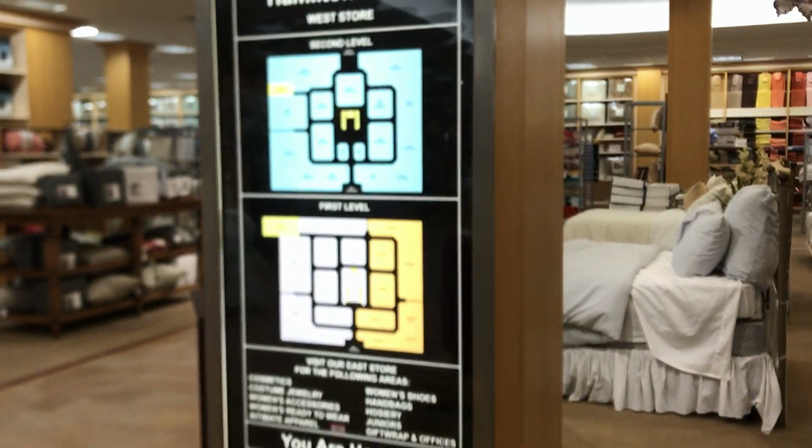This is the elevator at Dillard's Kids and Home at Hamilton Place in Chattanooga, Tennessee. There's a store directory. And this is, I believe, a modded Montgomery elevator. There's another store directory. There's the indicator. And look at the shaft.